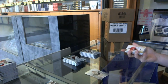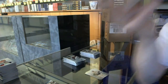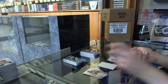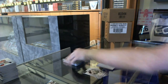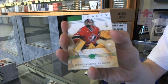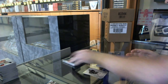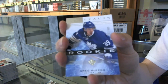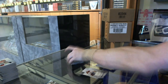All right, we've got a goalie insert to 999 for the Carolina Hurricanes, Cam Ward. Auto fax for the Arizona Coyotes, Tim Kennedy. Emerald parallel number to 99 for the Pittsburgh Penguins, Marc-Andre Fleury. Rookie to 999 for the Toronto Maple Leafs, Greg McKegg.